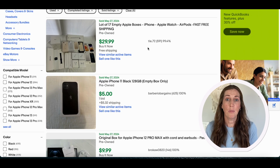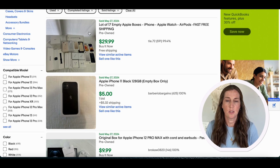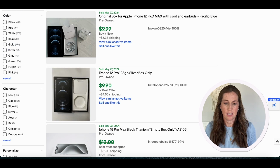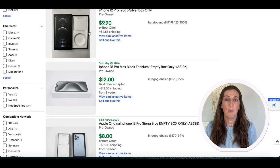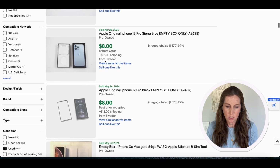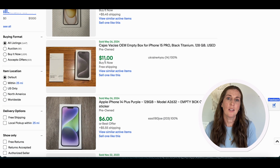And also Apple boxes can be really good to resell. For example, this is a lot of 17 that sold for $29.99. So not a ton of money, but a lot of times people just throw these out anyway. So you might be able to gather them up and sell them as a lot. Or even if you have your own Apple boxes laying around the house from your old iPhones or AirPods and whatnot, you can throw them up on eBay. This sold for $8 plus shipping. So it's not a ton of money, but if it's something that you were just going to throw away anyway, or that's just collecting dust in your house, then it might be good to throw it up on eBay.